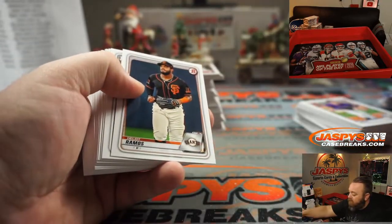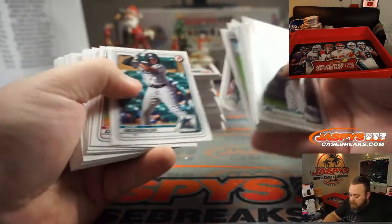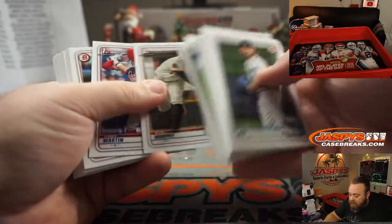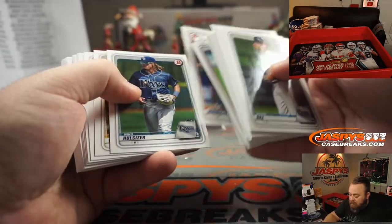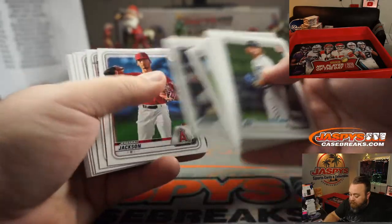Robert Hassel for the Padres. Let's just keep these cases coming, guys. So I think we're five teams away from another case.